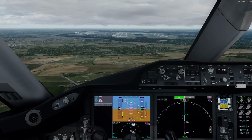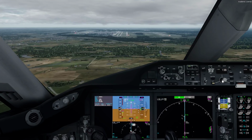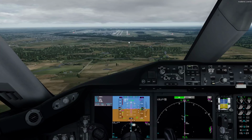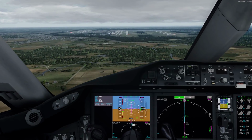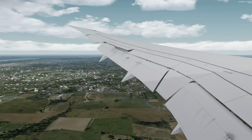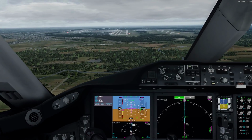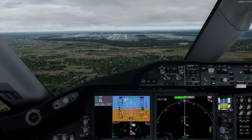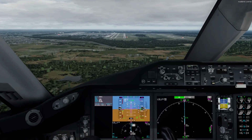Flaps 30. Set speed of 140. There we go. And there's my aircraft. 1,000. So flaps 30 is all set. Don't want to get too low on the glide slope here.